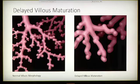If we look back to our modeling, again this is based on 3D castings from EM that Peter Kaufmann did in Germany, which to me really helps to understand the physiology. This is our normal branching. In delayed villus maturation, it's bulky, there's less terminal branching, and they're really big. So they just stay large.